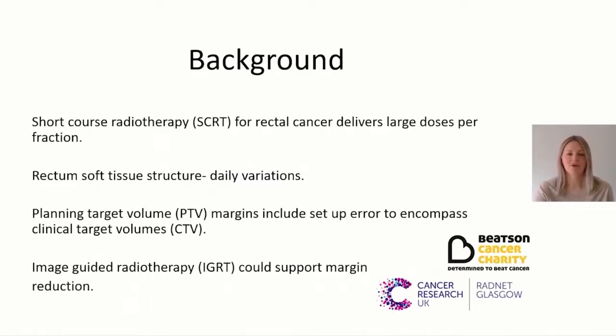So just a bit of background. Short course radiotherapy for rectal cancer delivers large doses per fraction. And as the rectum is a soft tissue structure, there are daily variations in the target position and also the organs at risk, the small bowel and the bladder. Traditionally, planning target volumes do include setup error to encompass the clinical target volume. But with image-guided radiotherapy and the use of volumetric imaging, this could further support a margin reduction in this patient group.